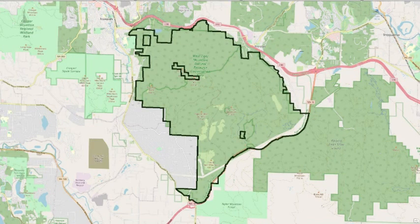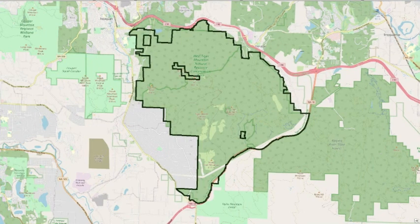So this is a map of Tiger Mountain State Forest. Up at the northwest corner we have the Tiger Mountain Natural Resources Conservation Area. This area is off limits to logging. The forests that we're really focused on protecting are on the southeast side of Tiger Mountain.